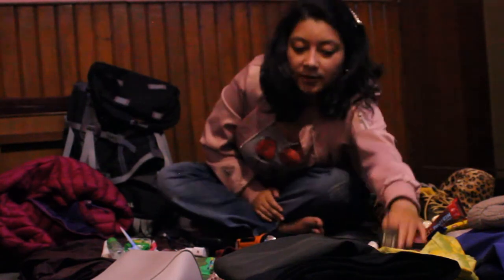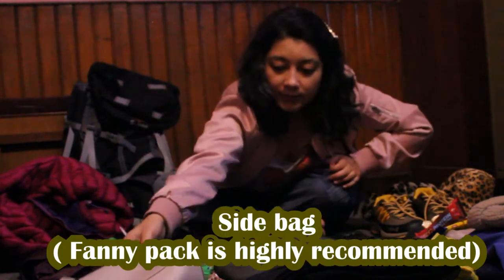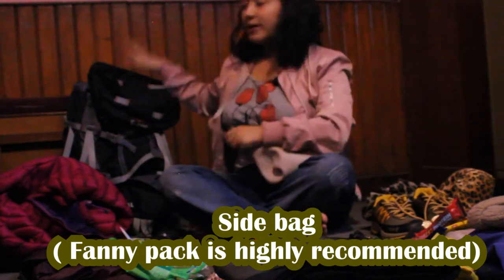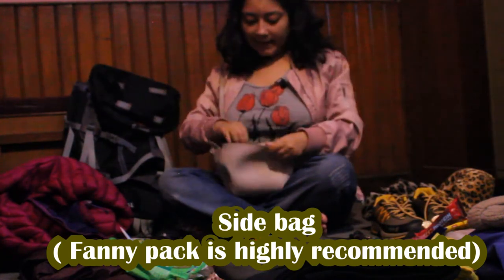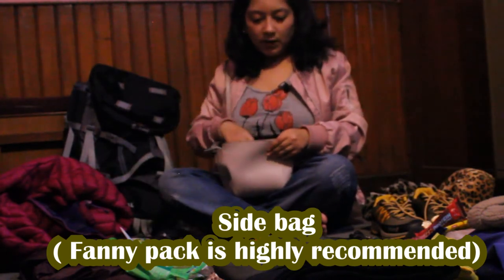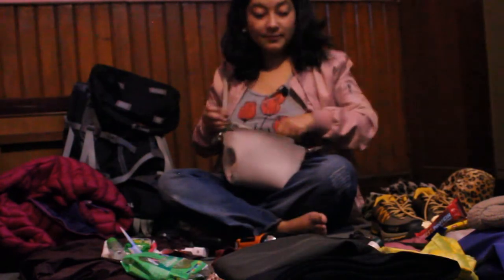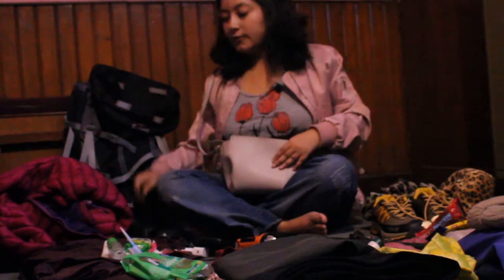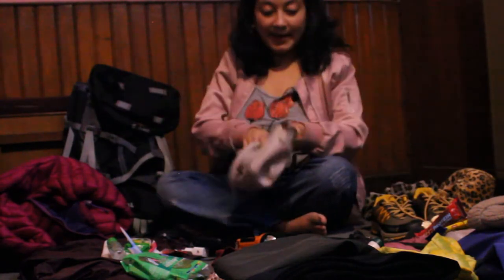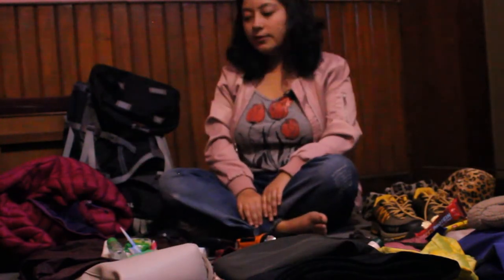Oh, last but not the least, mask. And also one side bag, I'll be carrying it on the way. I will have my trekking bag, but in this side bag, it will be easy to carry my mobile phone and some money also. It will be very easy for me to reach my mobile and all these things. So I'll be carrying this side bag. Yes, these are the overall items, and let's talk about the price.